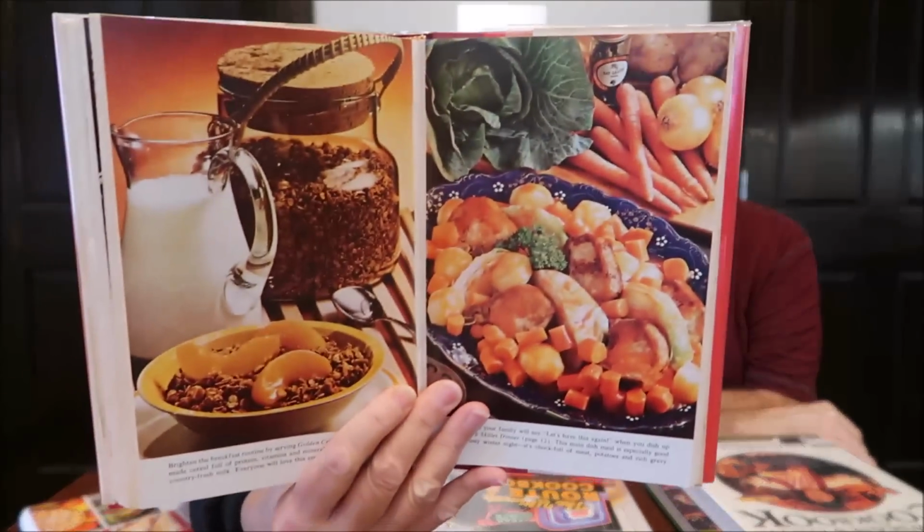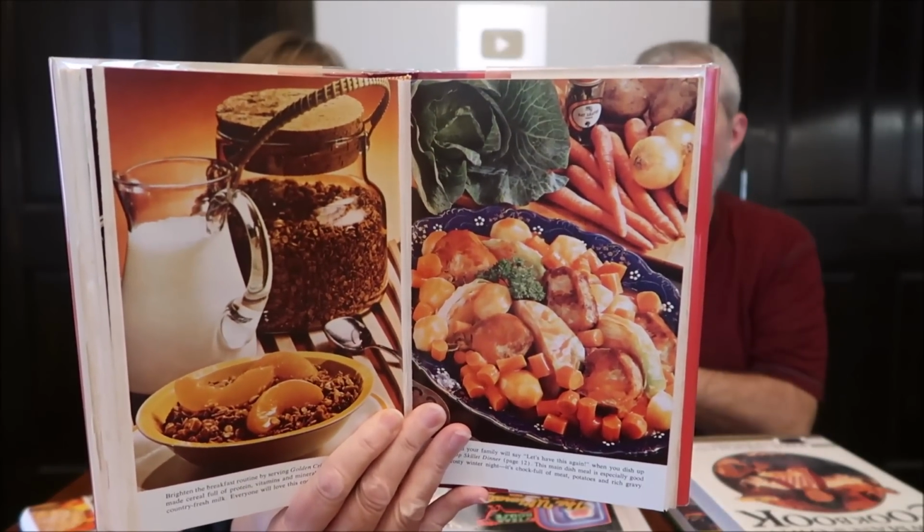Yeah, this is the type of pictures you get in there. I like that picture on the back. We're dipping something in something. It looks like queso or something, doesn't it? Oh, I know, that actually looks like a marshmallow. That's pretty good. More than 450 outstanding tried and true dishes.